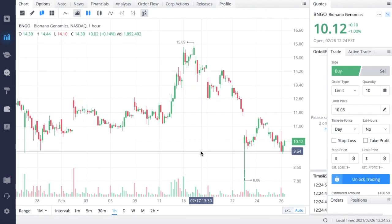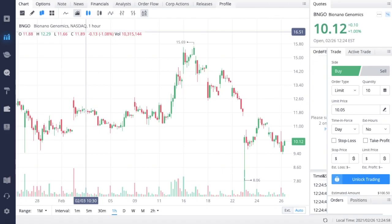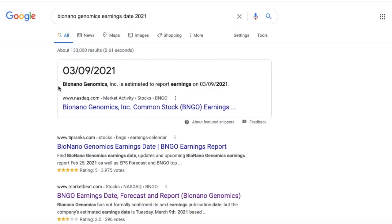Now, we also have a pretty significant catalyst coming up in the near future for Bionano Genomics. Coming over here, we can see that the projected and estimated date that Bionano Genomics will be reporting their earnings is going to be on March 9th. But at the current time, Bionano Genomics has not put out an actual date yet, so we are just going to have to wait. Over the next week, Bionano Genomics should come out and say the exact date that they are going to be reporting their earnings, and this is definitely a date, if you are a Bionano Genomics investor, that you are going to need to keep a lookout for.